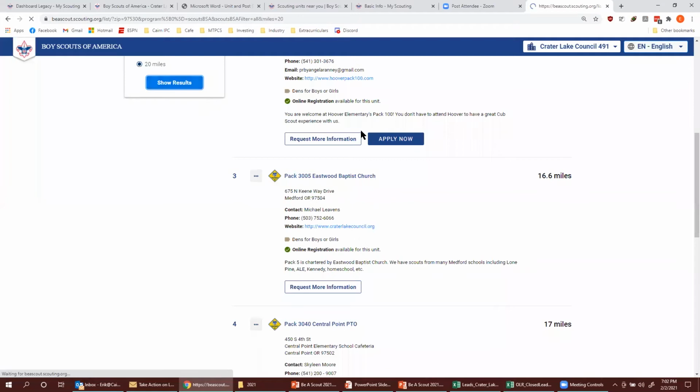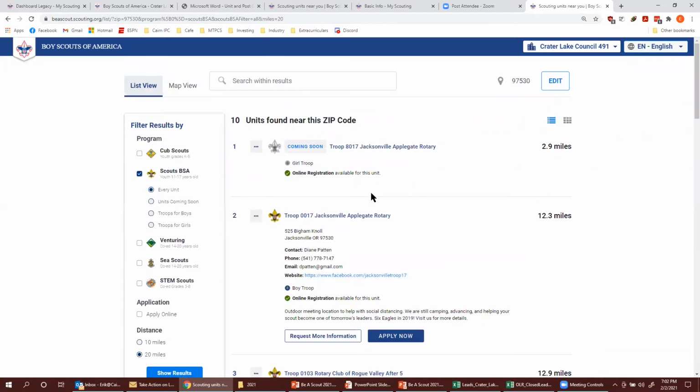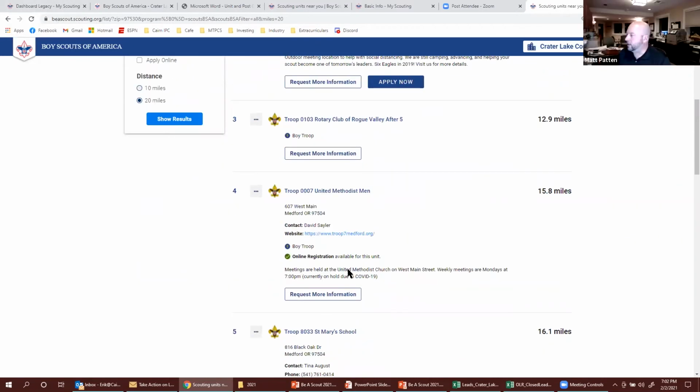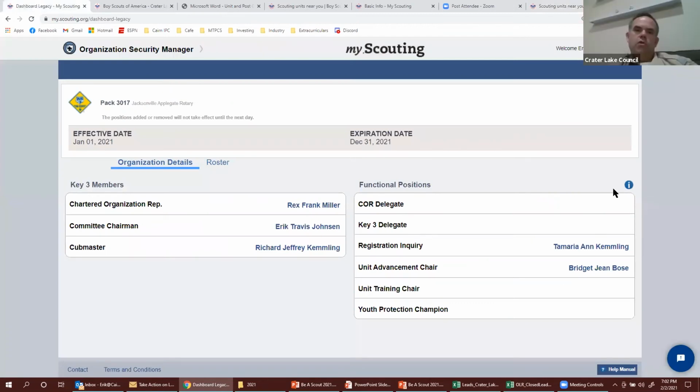Can you add different positions to that list? You cannot add additional roles to that list. Those are the roles you have to pick from at this point in time. And I'll also offer, Eric, I am a key 3, so I just logged in and tried to do it, and I can do key 3 delegates. I cannot do the charter organization rep. So you would have to log in with your charter organization rep to do a COR delegate, which is new because we definitely had one last year. So that's a new restriction. Any other questions on that?